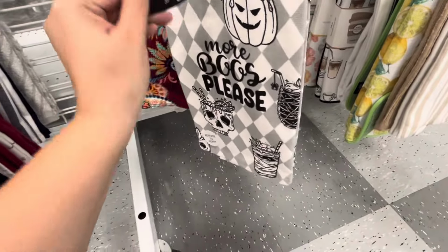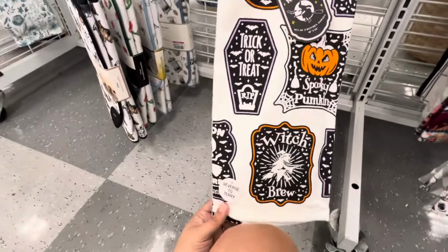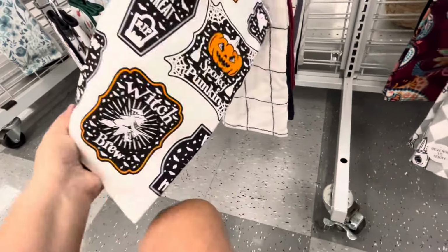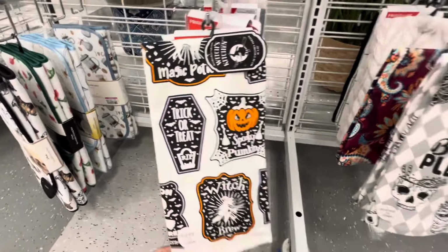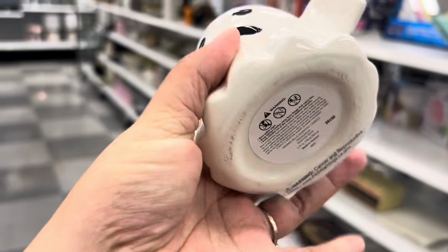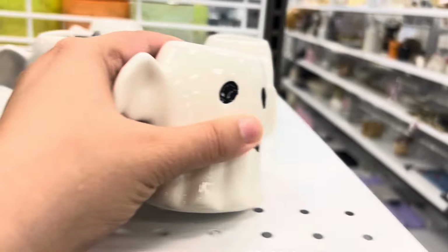Some dish towels, more booze please. Set of two for $6. And then this set is cute. Spooky pumpkin, trick or treat, witch brew. They are reversible. Set of two for $6. Little ghost candle here, very cute, for only $5. Looks like a ghost and a bat, very cute.